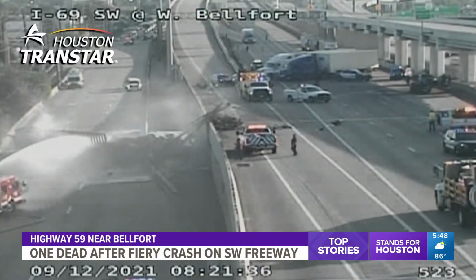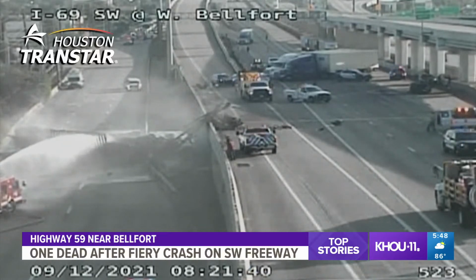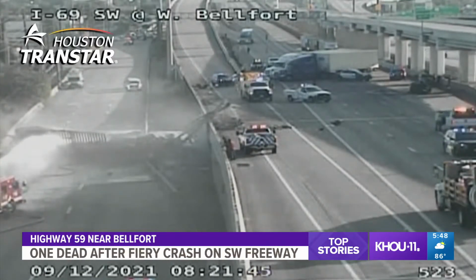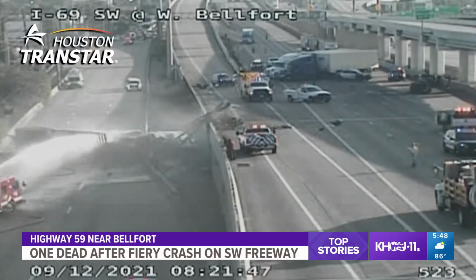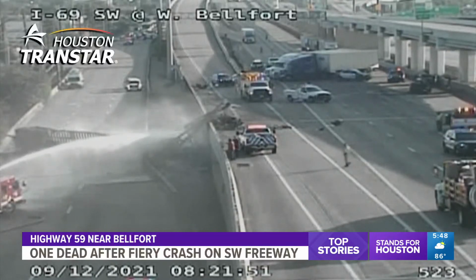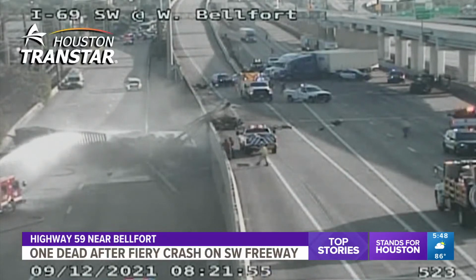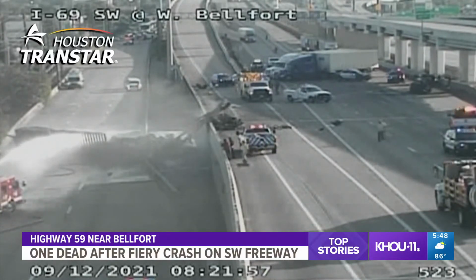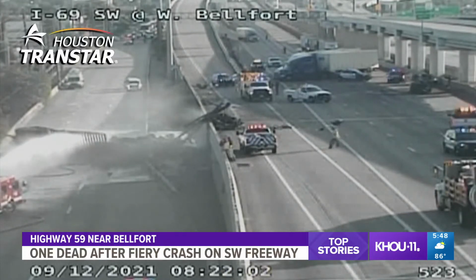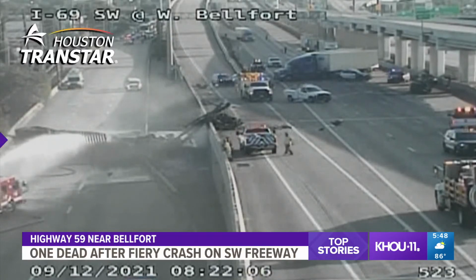And now to this here. One person is dead after a major crash on the Southwest Freeway near Belfort. This is a live look here. Police say a car and 18-wheeler collided, causing the big rig to go over the guardrail and then crash on the feeder below. It was then hit by a third vehicle and burst into flames. The driver of the car in the initial crash was confirmed dead on scene. No word on the conditions of the 18-wheeler driver and the driver of that third vehicle.